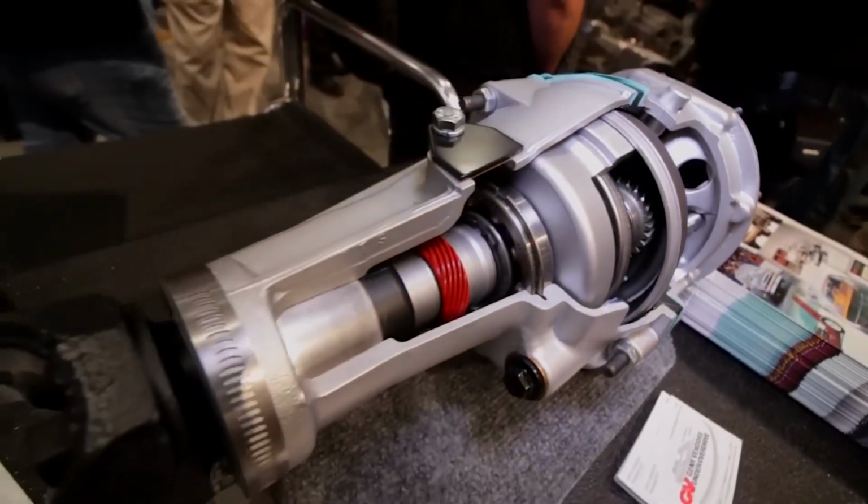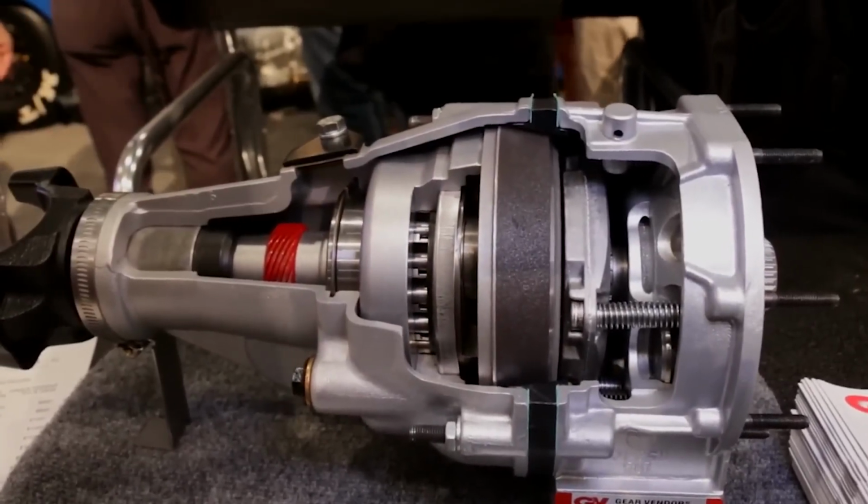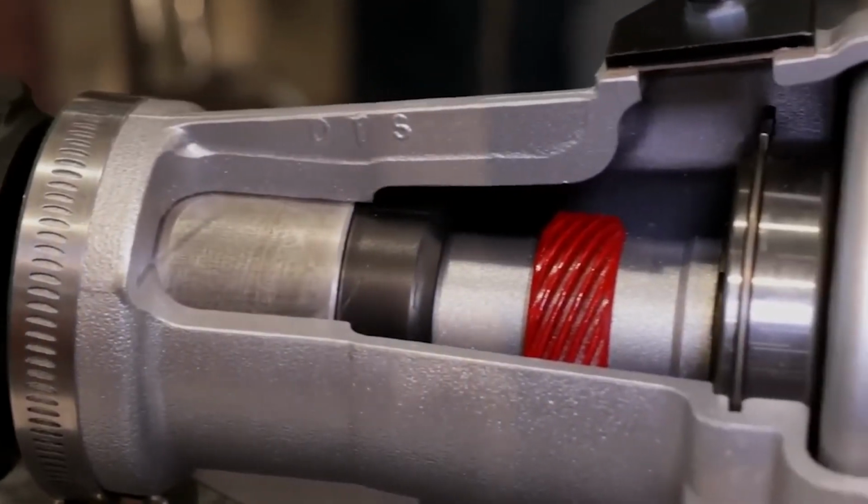They call it an overdrive and underdrive. You can actually have it with the gear set to underdrive for something that might be geared too high, or maybe a truck application.